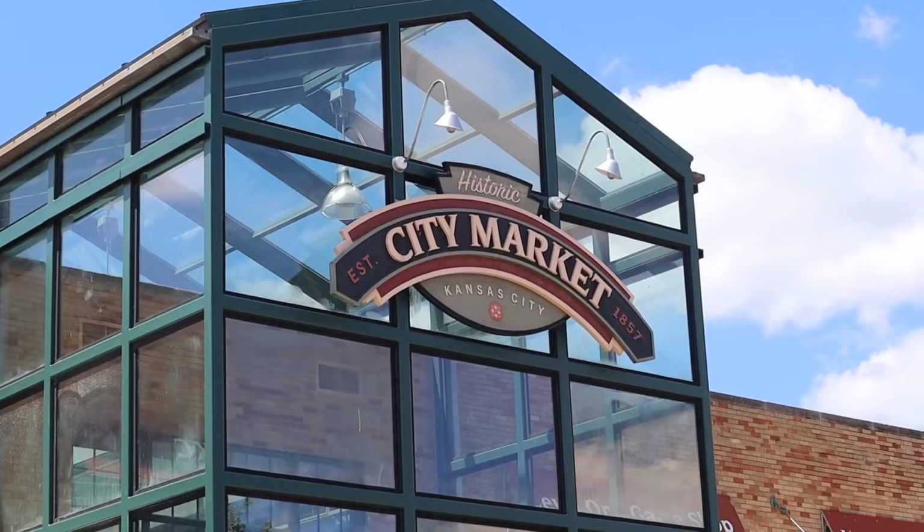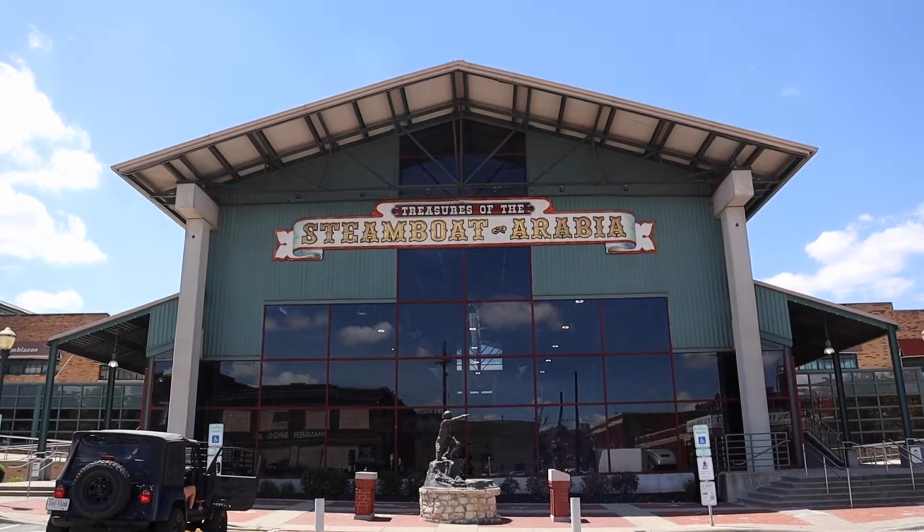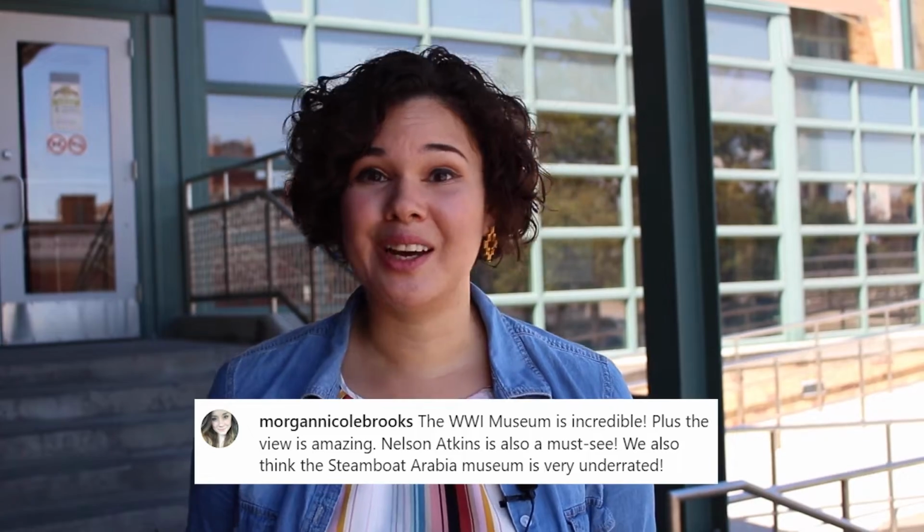We're here at the Arabia Steamboat Museum, which is directly next to City Market. And it's a great place to stop by because it's really close to a lot of shops and restaurants. This spot was recommended by Morgan Nicole Brooks on Instagram, who said that this museum is really underrated. As a traveling history nerd myself, this place really intrigues me.